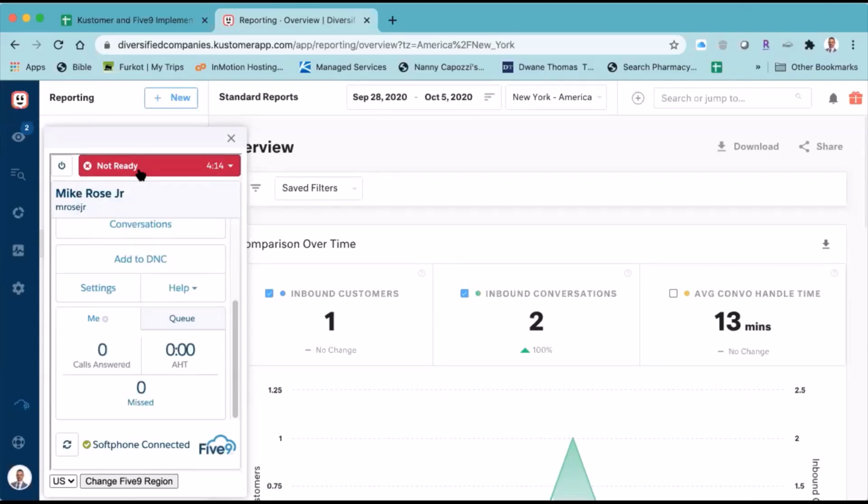You're here at work right now. Like this would be an active status. However, you're not actively working to book appointments or to make sales. When you put it into ready mode, you're ready for voice or voicemail to come to you.